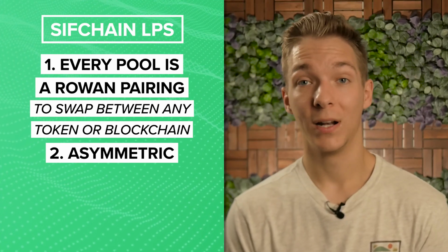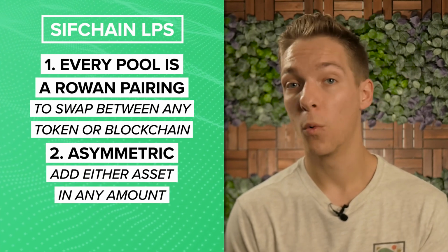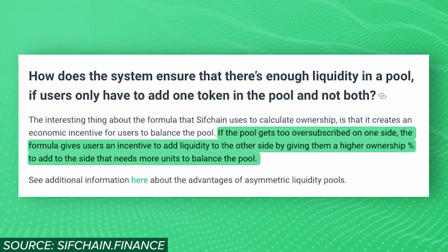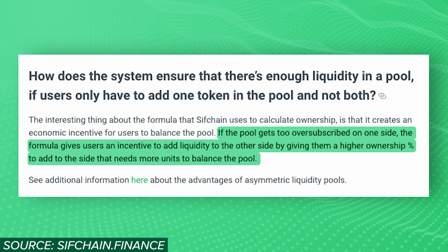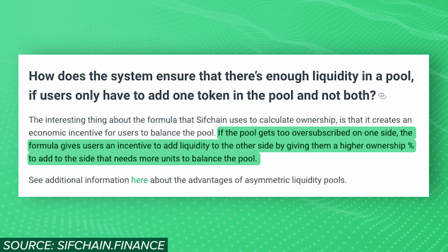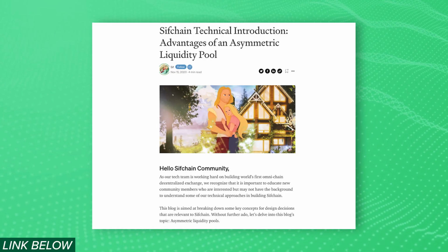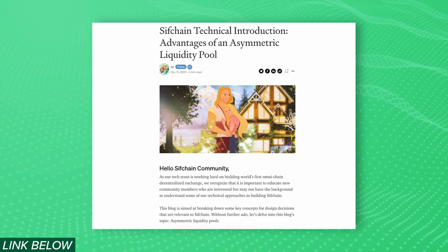Sifchain allows you to add liquidity asymmetrically, meaning you can provide liquidity to a pool even if you only own one of the assets. You'll have more ownership of the pool if you add both assets in the pairing, which is a neat incentive for adding liquidity that balances out the pools. And to be clear, you will still have exposure to the other token in the pairing, in this case the Rowan token, due to the nature of liquidity pools, but it makes it easy for users to get involved without having to own different assets. I'll link a Sifchain article below that goes into all of the technical details and advantages of asymmetric liquidity pools.